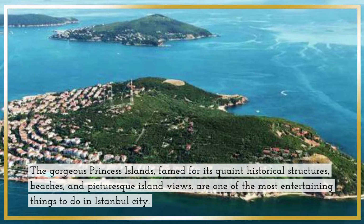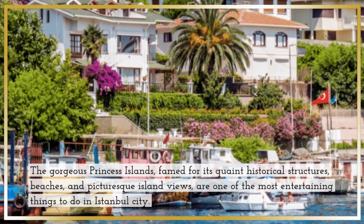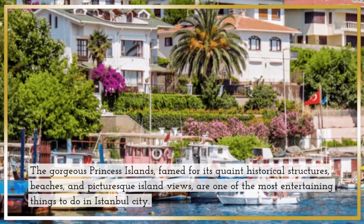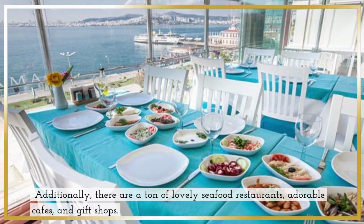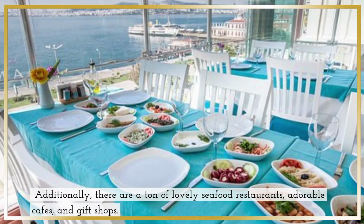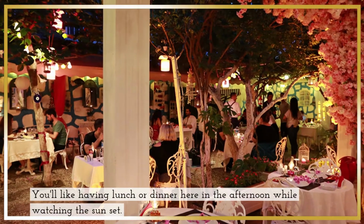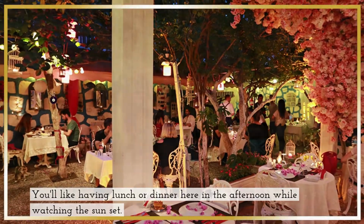The gorgeous Princes' Islands, famed for their quaint historical structures, beaches, and picturesque island views, are one of the most entertaining things to do in Istanbul city. Additionally, there are a ton of lovely seafood restaurants, adorable cafes, and gift shops. You'll like having lunch or dinner here in the afternoon, while watching the sunset.